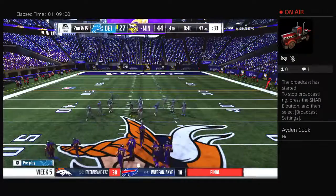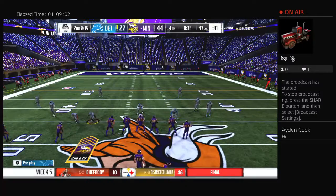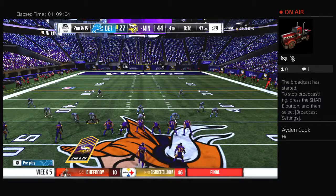And they need to work to at least get some of this yardage back after the sack. 2nd and 19. That is right.